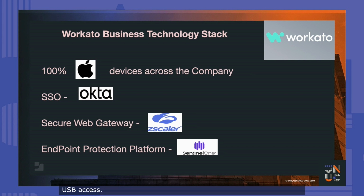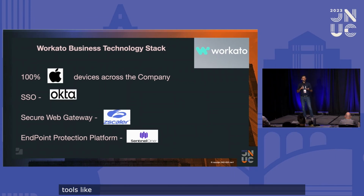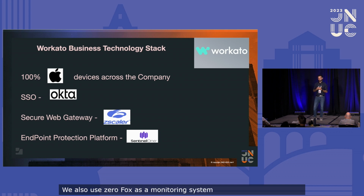And other tools like Google Workspace, we use Slack. We are big on Atlassian. So we use Atlassian as our ticketing system. We also use ZeroFox. So ZeroFox is a dark web monitoring system. It looks at the dark web, finds if there are any compromised credentials, right? So it's been a great tool. So yeah, these are the things that we use from a tech standpoint. Of course, it's a big list, but these are the primary systems.